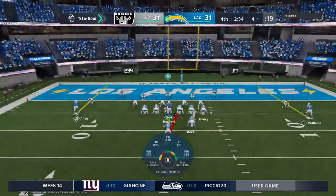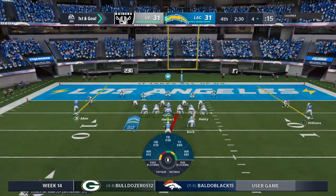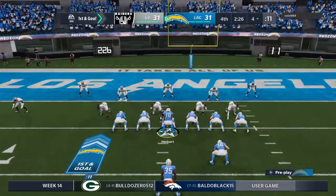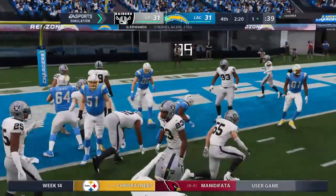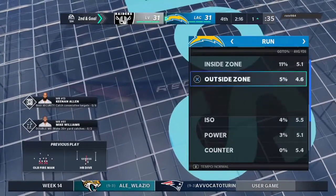Field goal could get them the lead, but it might not be enough here as they come up on 1st and goal. They'll run here with Edwards. And the Chargers are going to have 1st and goal as they try to finish off this drive with 6 points. This drive is pretty clear.